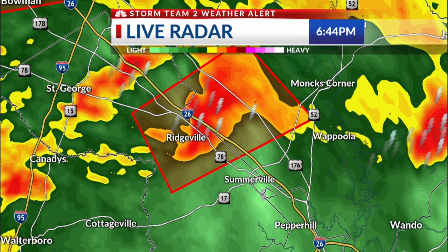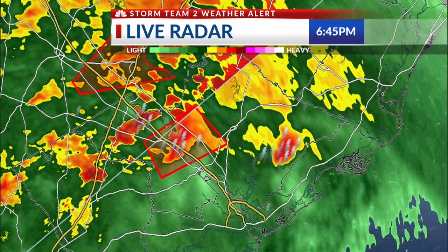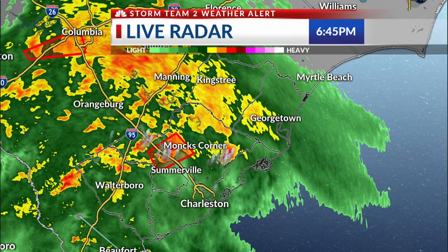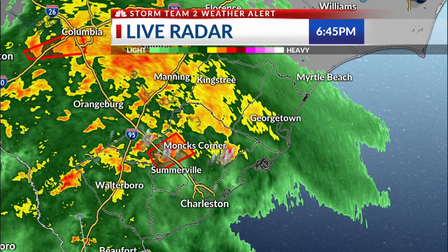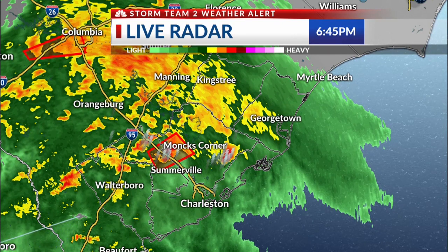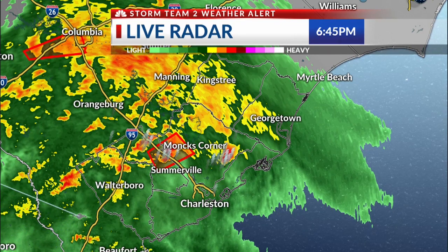I'm going to step off so I can give you an expanded view just in case you're tuning in. So just give me one moment there. We're going to take a look at your entire viewing area. Yes, there is another red box that actually disappeared because that warning actually expired just outside of, that was Orangeburg County.